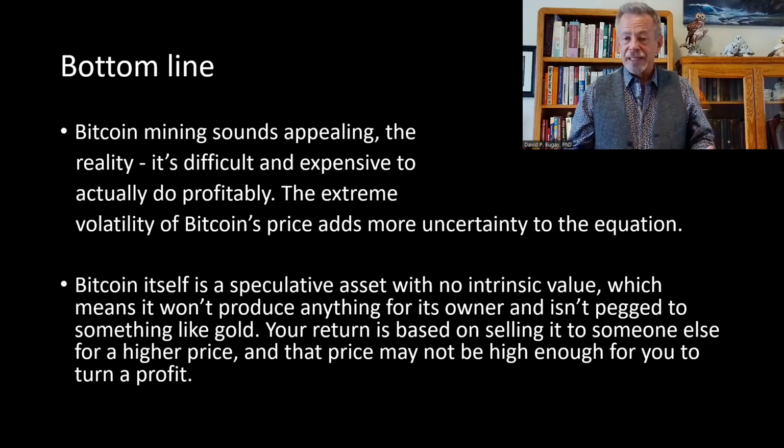It's not tied to gold. It's not tied to cars. It's not tied to pharmaceuticals. It's not tied to Ma and Pa's grocery store on the corner. Bitcoin itself is speculative, and keep in mind, there is no intrinsic value except the desire of people to buy it, own it, trade it, make money off of it. And usually, a lot of times, it's one person wins and one person loses.